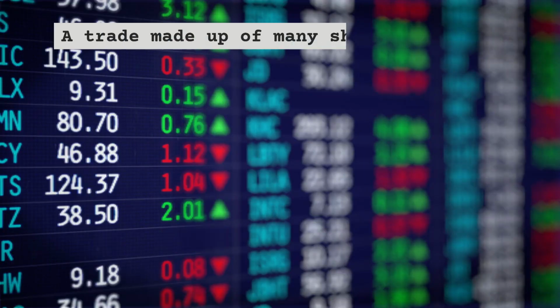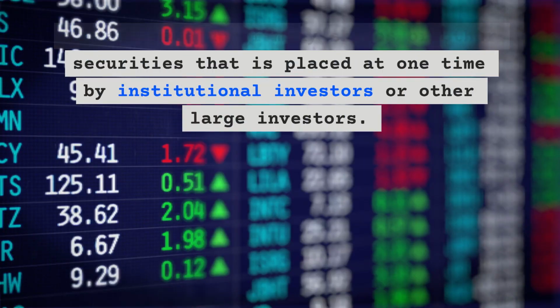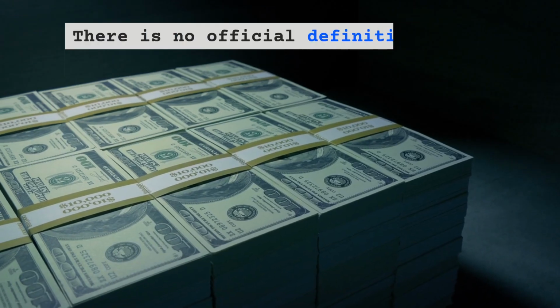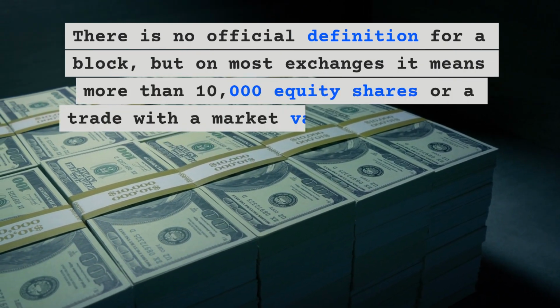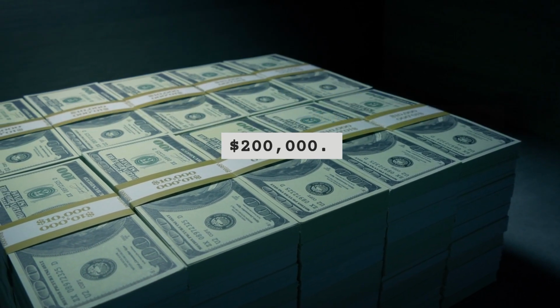A trade made up of many shares or other securities that is placed at one time by institutional investors or other large investors. There is no official definition for a block, but on most exchanges it means more than 10,000 equity shares or a trade with a market value of more than $200,000.